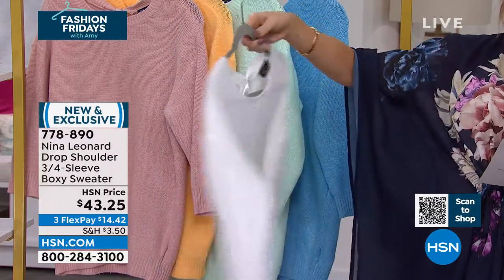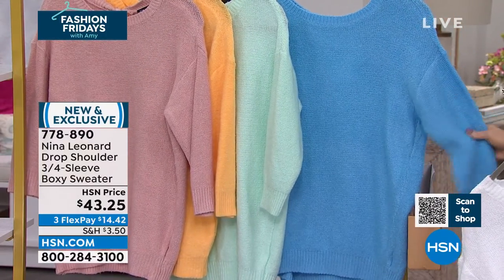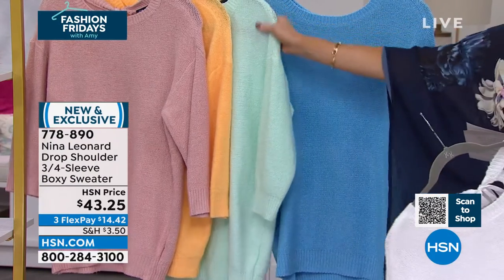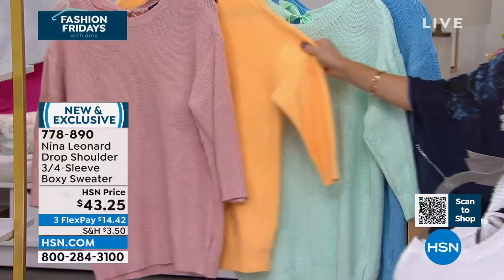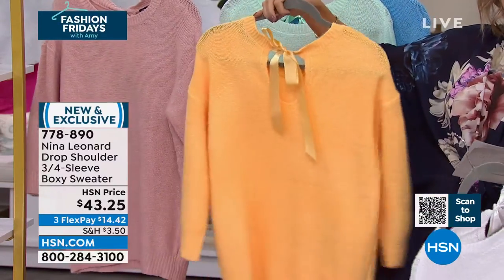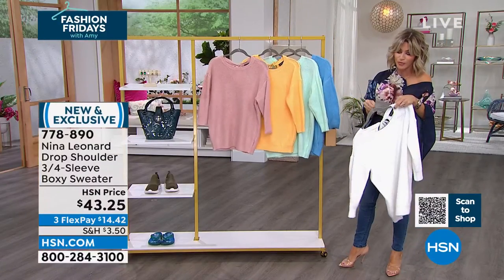Here it is for you in what we're calling that beautiful ivory, which is white. Then take a look back here. This is that beautiful blue, which we're calling, I think this is the Carolina. And then right next to that, this is that mint, which we're calling soft mint. Take a look at this. This is Bada. Look how cute that is, which is a beautiful coral. Oh, I love that. And then next to that, we have it for you in the blush. 26.5 inches in length, extra small through 3X.